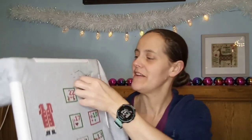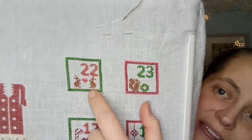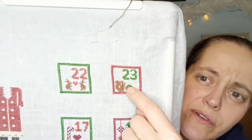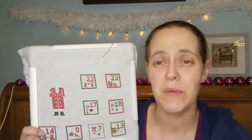I told you I bought 2 meters of that, didn't I? I have caught myself up on the advent calendar. So animals from here on in. I know I've only got one more box to go, but 22 should have been done yesterday: I have done two little bunnies with a little heart. Then 23 for today is a squirrel holding a garland, and 24 tomorrow is going to be robins.